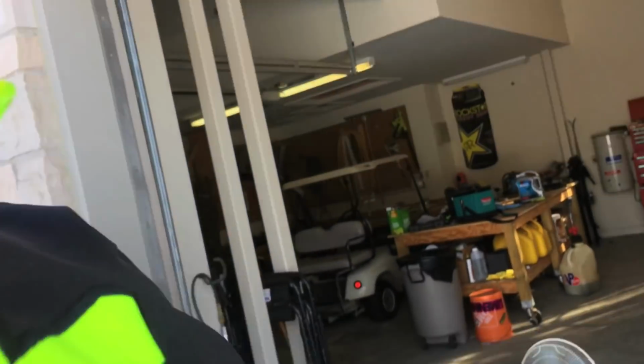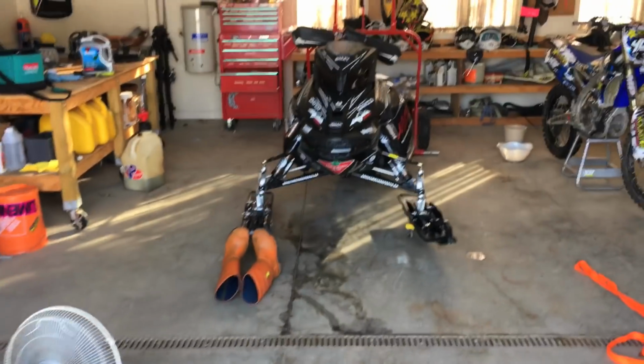We'll go for a little spin around the block and see if we can find some snow drifts. We're going to avoid the river today. I don't want to get back on the river too soon and sink it again, because that would suck. I don't want to drain that thing out again this year, but you never really know. All right, let's fire up the weapon and go for a spin.